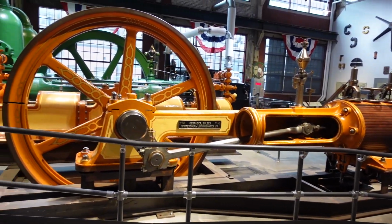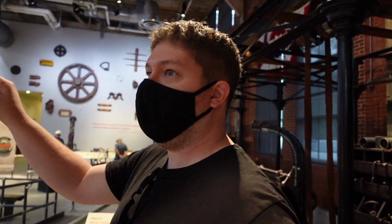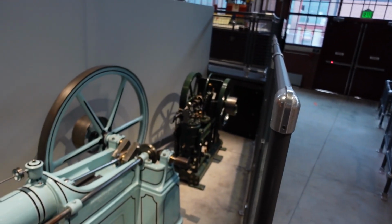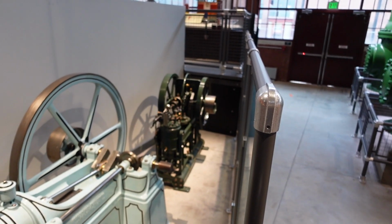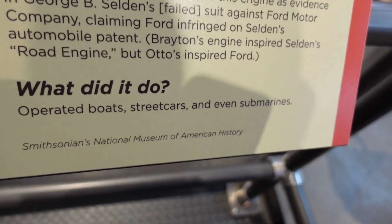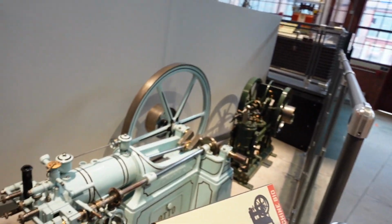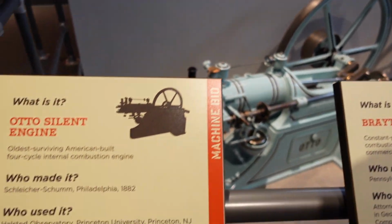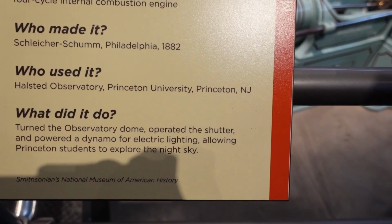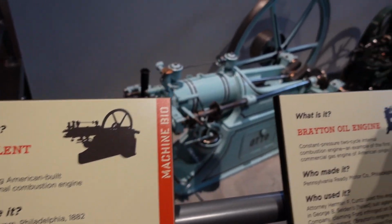Look at this thing. It's gigantic. We have to go read the plaque for this one. I don't know what it does. I think it's on the other side. Okay. So that green thing right over there, which is probably 3/4 my height, was an engine that actually operated streetcars. It's pretty awesome. Imagine how big a car had to be for that to power it. At least as big. And then here's another engine. This turned the observatory dome, operated the shutter, and powered a dynamo for electric lighting, allowing Princeton students to explore the night sky. This is just an engine for their telescope.